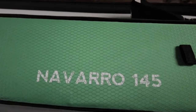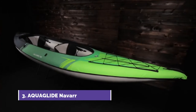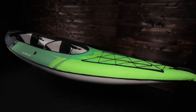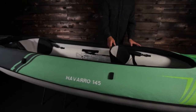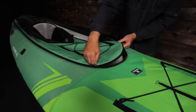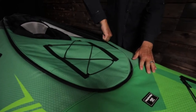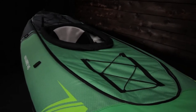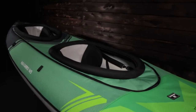AQUAGLIDE's Navarro 145 is a one or two person convertible open deck or sit inside kayak. It's 14 feet and 5 inches in length, weighs 40 pounds, and has a 500 pound capacity for paddler and gear. The convertible design offers the best of both worlds. The open deck design makes for easy entry and exit. When the weather is nice, you get the open top experience. An optional zip-in deck offers protection from the elements when the weather is wet or cold. You get the sit-inside experience when the top is closed. There are two zip-in deck options. There's a single cockpit deck for solo paddling and a double cockpit deck for tandem paddling, decks sold separately.